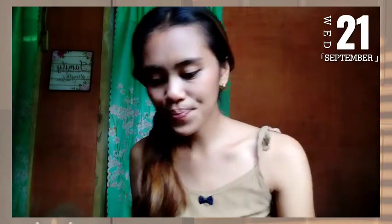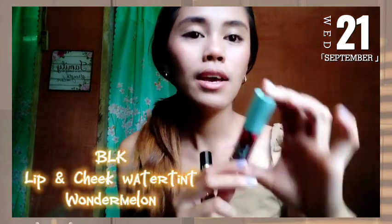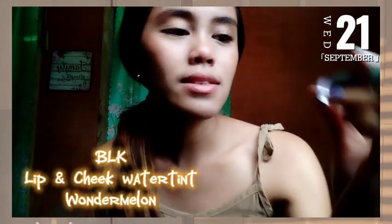Is called bed. Hindi siya masyadong na-volumized na bed. I love it because it looks natural and simple lang. Then for my lips, I have two options here. First is this BLK Cosmetics na water lip and cheek tint, the shade Wonder Melon.